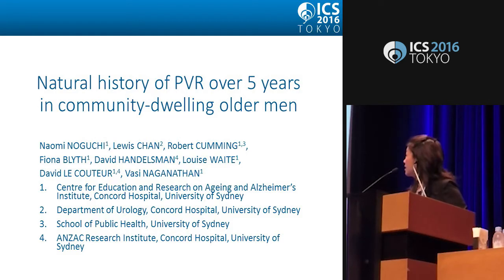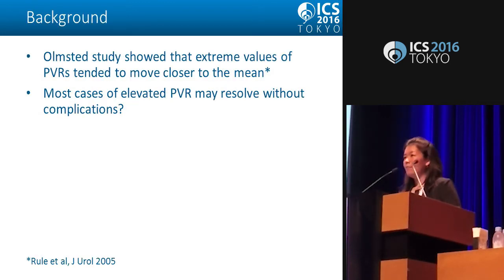My talk is about the natural history of elevated post-void residual urine volume. Elevated residual urine volume is often found incidentally, but there is uncertainty about management. Olmsted studies showed that high residual urine volumes tend to decrease over time using a regression model. From that, we speculate that most cases of elevated residual urine volumes may resolve naturally without causing complications.